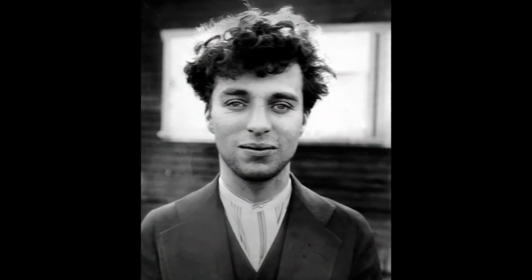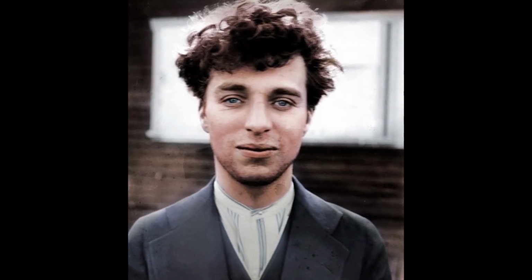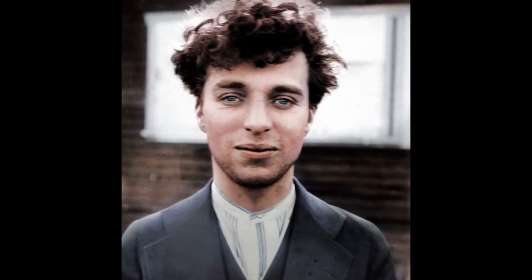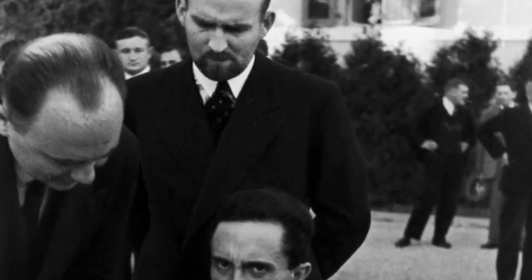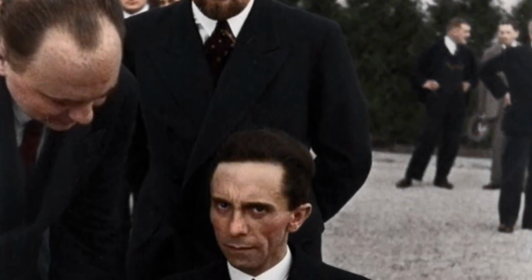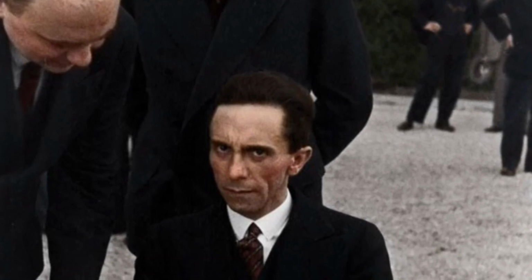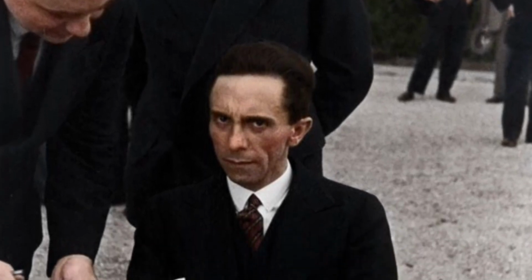The young man in this picture is one of the most famous actors of all time. Charlie Chaplin is seen here in 1916 at 27 years old. Joseph Goebbels, Hitler's Minister of Propaganda, is depicted here looking somberly into the camera of a Jewish photographer. The picture is from 1933 from a conference in Switzerland.